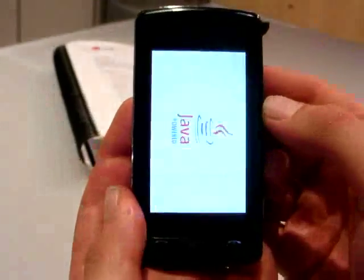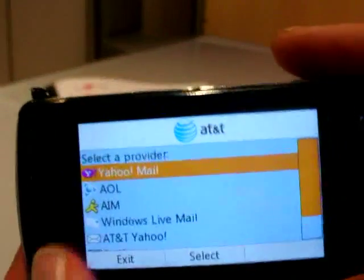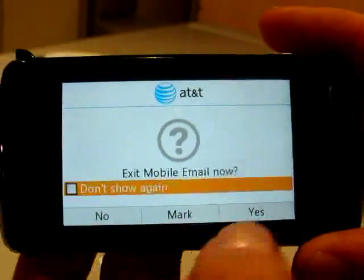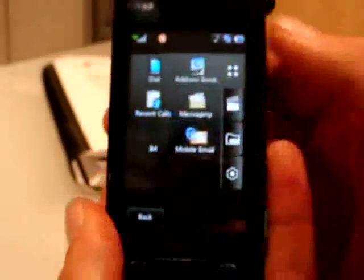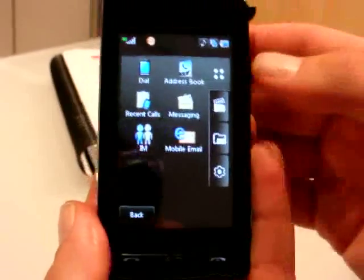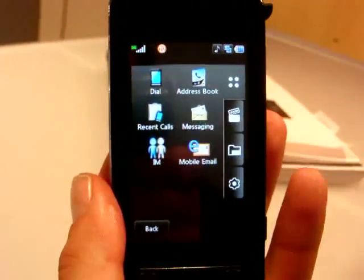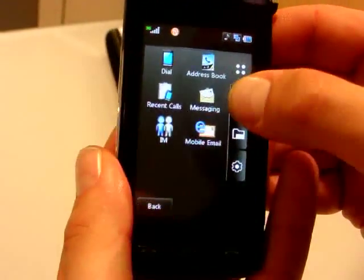So mobile email service. Easy setup of some of the popular email providers. It's got built-in IM, again, pre-configured. It's nice that a lot of the manufacturers are doing this because I've talked to a lot of people today who don't talk on their phones. They use them for texting and IMing and emailing, and the carriers see that, the manufacturers like LG see that, and they make it easier for you to get things set up, which is excellent.